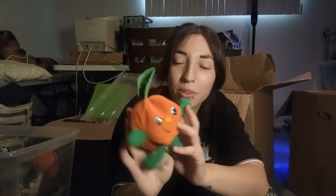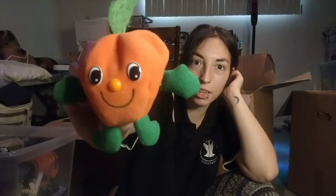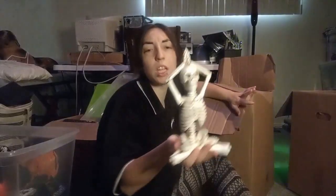This one, part of the same lot. Cute as fuck. I used to sleep with that one. Isn't it so cute? It actually looks like it's seen things. It's like, bitch, take me out. We love a good inner peace death.